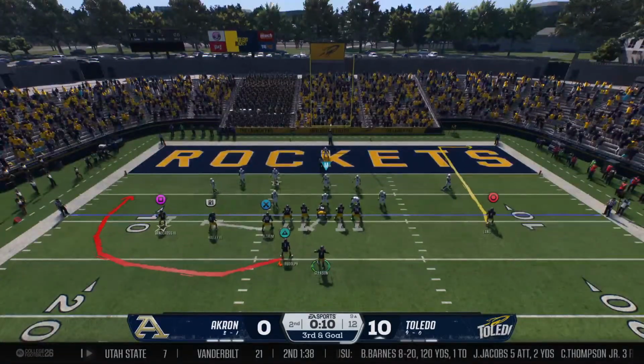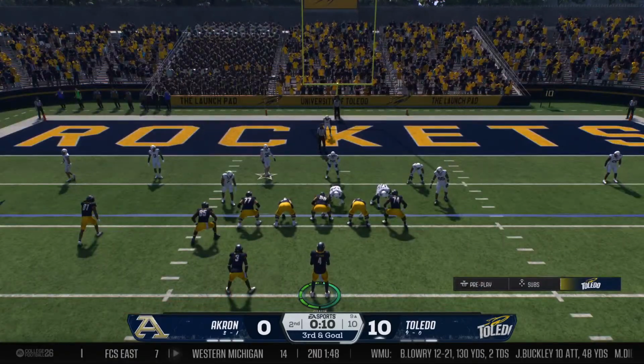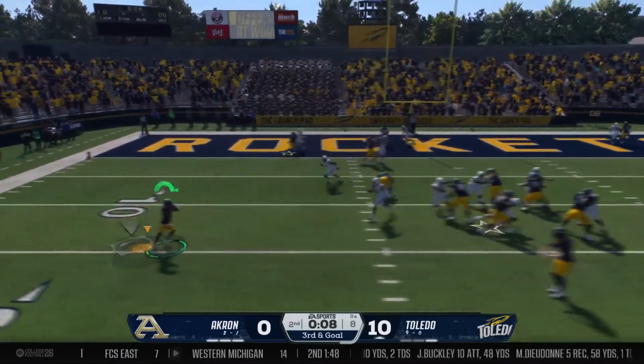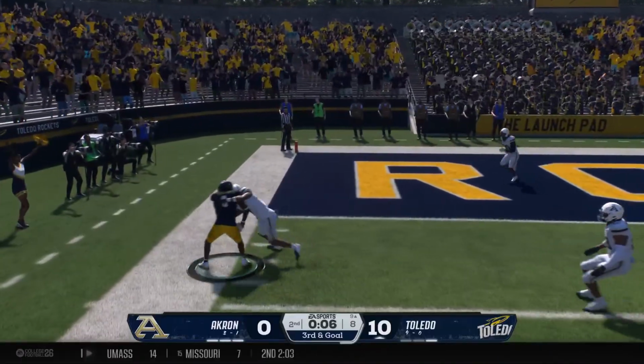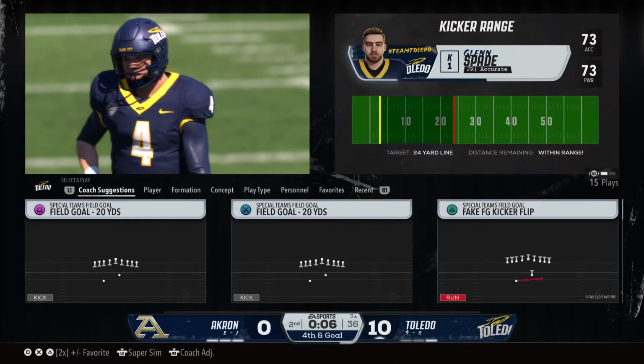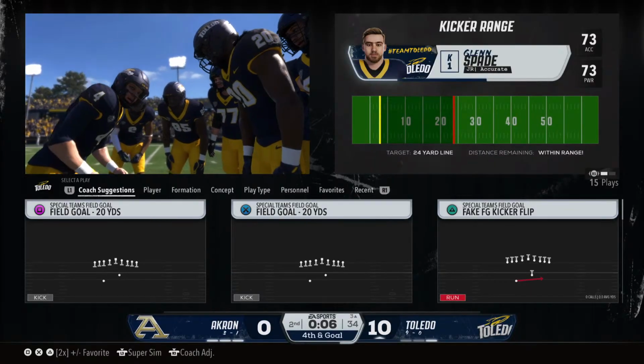A few seconds remaining here as they try to put something up before halftime. Wants to fire it in the end zone on 3rd and goal. Well, it's a nice job by the receiver getting out of bounds to save some clock. You probably had field goal range.